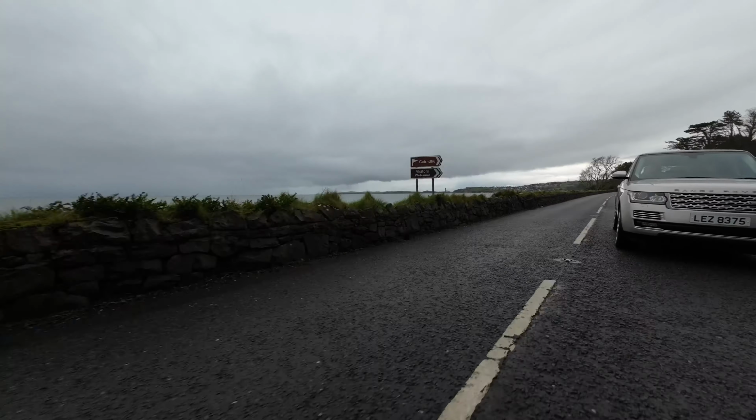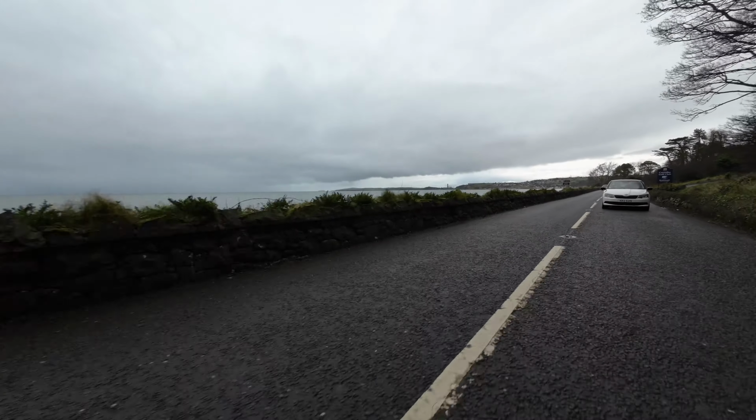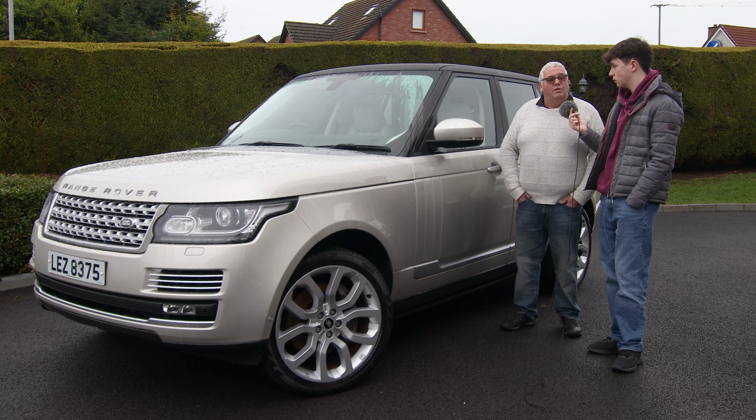And what's the performance like? Not the 0 to 60 in 6.5. It's quick enough. It's 2.5 ton, it's a barge, but it's quick enough. An immense amount of torque. Yeah, 700 newton metres. That's insane. But that's what it's for.